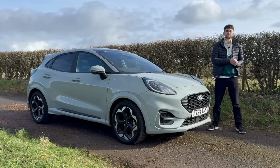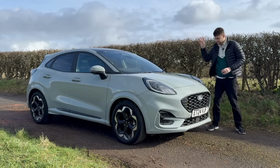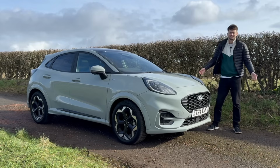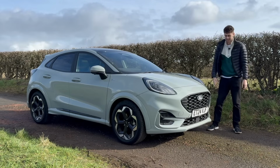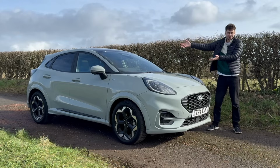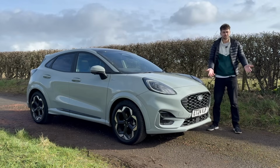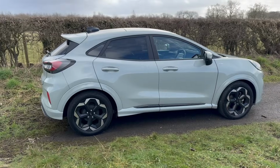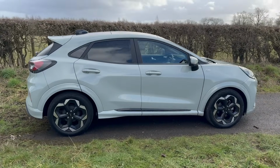So that is the Puma tested. And to answer my question, I don't know, why asking me? Everyone buys them. If you like a small Ford, you can't get the Fiesta anymore. This is the option to go for. It looks quite interesting, like funky and cool and happy.